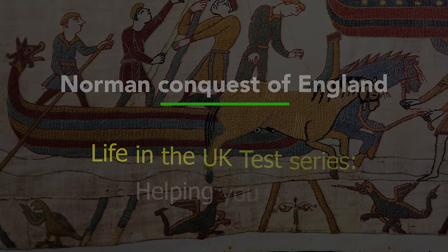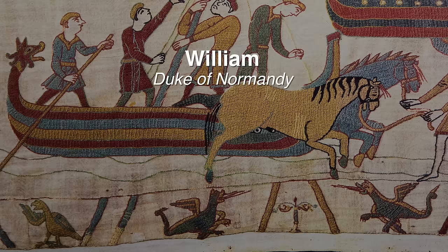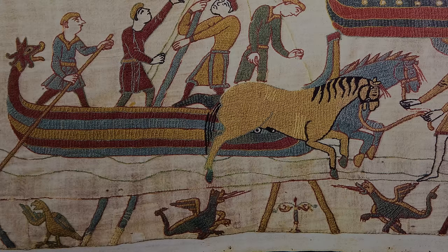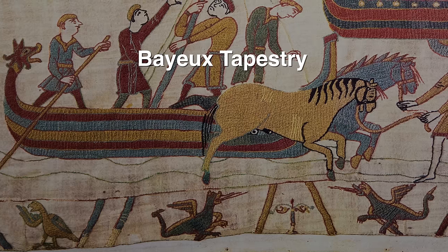The Norman Conquest. In 1066, an invasion led by William, the Duke of Normandy, in what is now northern France, defeated Harold, the Saxon King of England, at the Battle of Hastings. Harold was killed in battle. William became King of England and is known as William the Conqueror. The battle is commemorated in a great piece of embroidery known as the Bayeux Tapestry, which can be seen in France today.